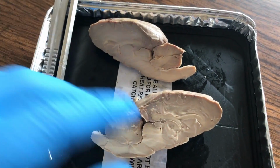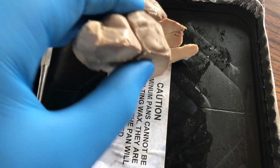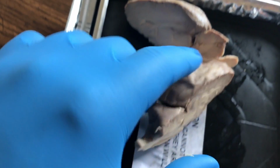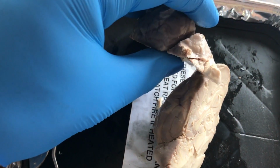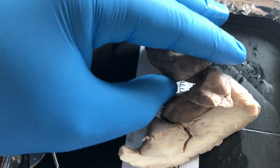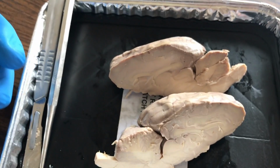My sheep must have been blind, because if we look for our optic nerves, it doesn't exactly have them, or they aren't very well defined on either of these. But it would be if I were to look at this here. This is my sheep brain, and I hope this works.